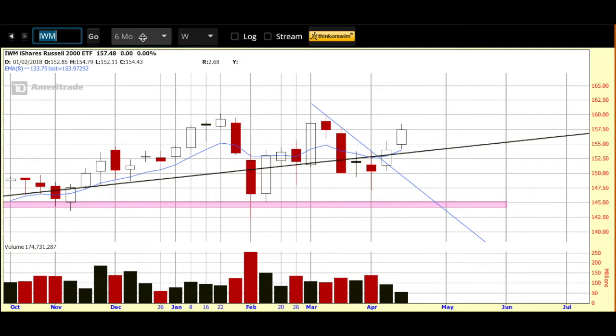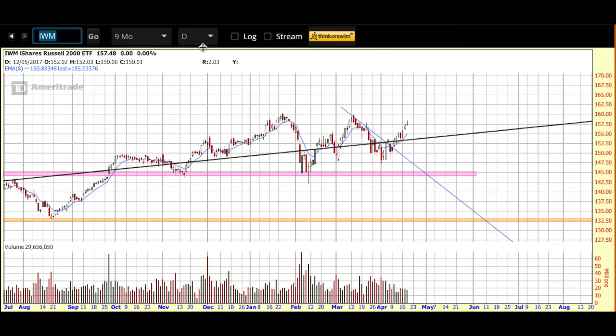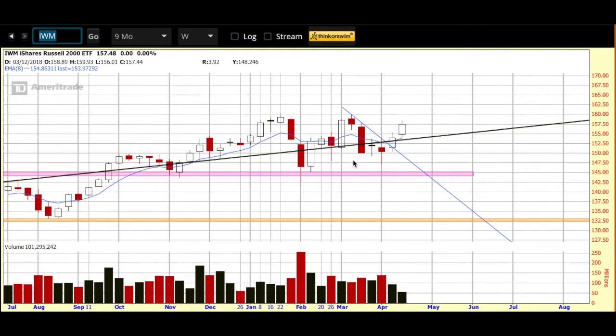But overall, on the Russell, I'm going to zoom it out a little bit. We had a low here. This is the weekly. We're looking at the 9-month weekly. This is the same black diagonal line and that blue line that's so important. So we had a swing low here on the weekly, a higher low here. We are up and over the black, but we need to stay there because we don't want to see that weakness creep in like it did in the past. So I hope that's clear.